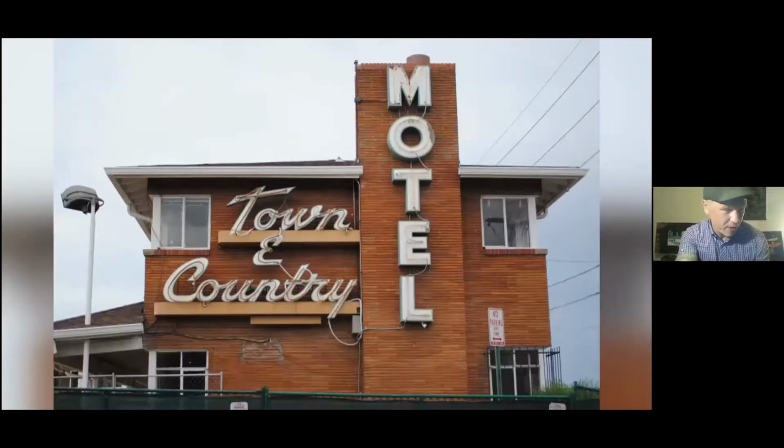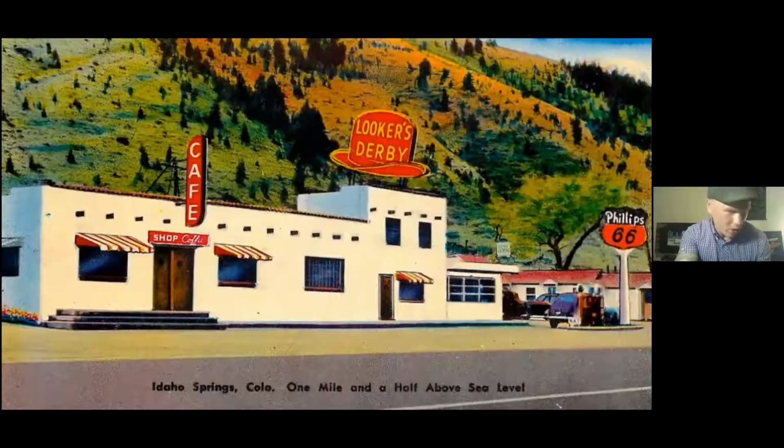Then there's the Town and Country Motel sign, which was demolished a few months ago. I contacted the demolition company, who informed me the developer was going to safely remove the sign and keep it. And just a few weeks ago, the owner of Admiral Sign Company contacted me to let me know she was contracted to remove the Lookers Derby sign on Route 40 in Idaho Springs, Colorado. She says the sign is in good hands and she's looking for a way to get it displayed publicly again.